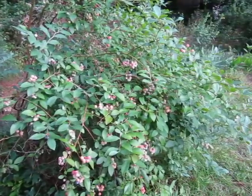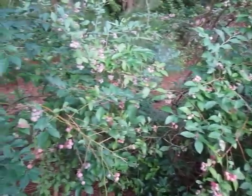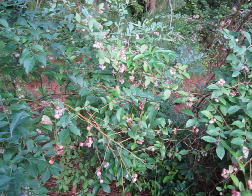Yes, I just insulted my own property. But you can see, this is 4 bushes. They're all, as I said, Rabbiteyes, and I believe it is Tiff Blue, Powder Blue, Home Blue something. They're all parodies on the word blue, because blueberries. Sometimes growers are not that inventive.